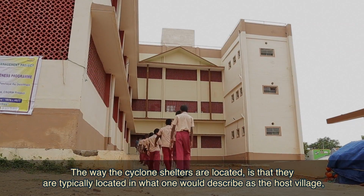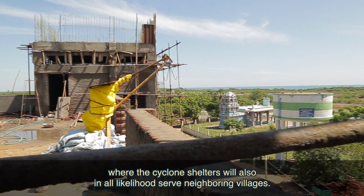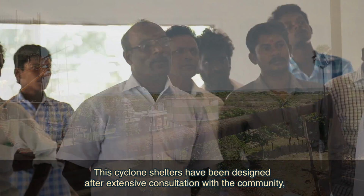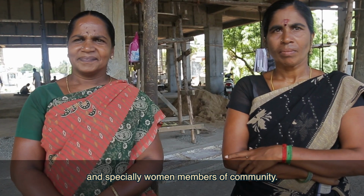The way the cyclone shelters are located is that they are typically located in what one would describe as a host village, but the cyclone shelter would also in all likelihood serve neighboring villages. The cyclone shelters have been designed after extensive consultation with the community and especially women members of the community.